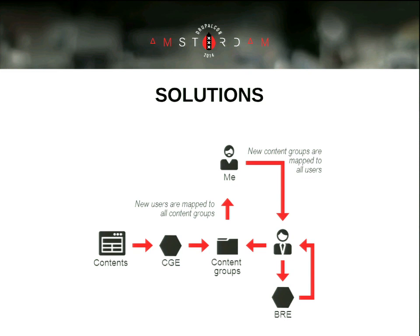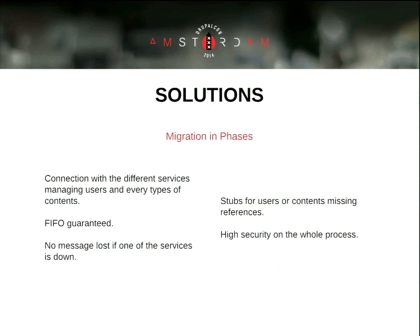On the other side, when you have a user that is created or updated, you check the hash. If the profiling pattern has changed, you send it to the business rule engine that will calculate every business rule, and that will generate the user profile. And then finally it will be sent to the mapping engine, which will link the user to the different content groups. Okay, so that's the global schema.